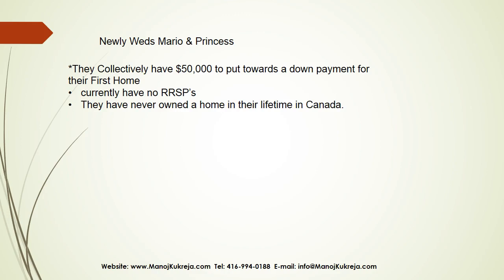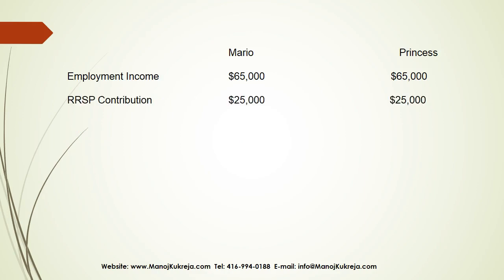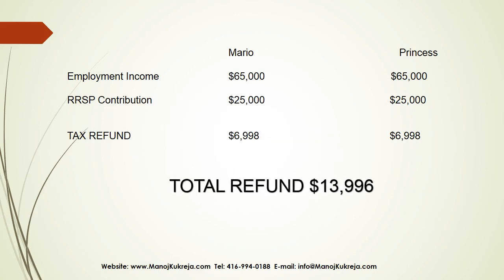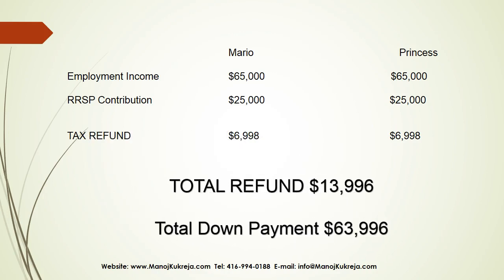So I'll get Mario and Princess to deposit $25,000 each into their RSPs, which, mind you, they can take out 90 days later without any penalties. Only to purchase your first home, of course. So let's say, for example, they both earn $65,000 each in annual income. They go to the bank, deposit $25,000 into their RSPs. When they file their tax return, they'll both get roughly $7,000 each in tax return, and that's collectively about $14,000 they got as a tax refund. So now what we've done is we've increased your down payment from $50,000 to about $64,000.